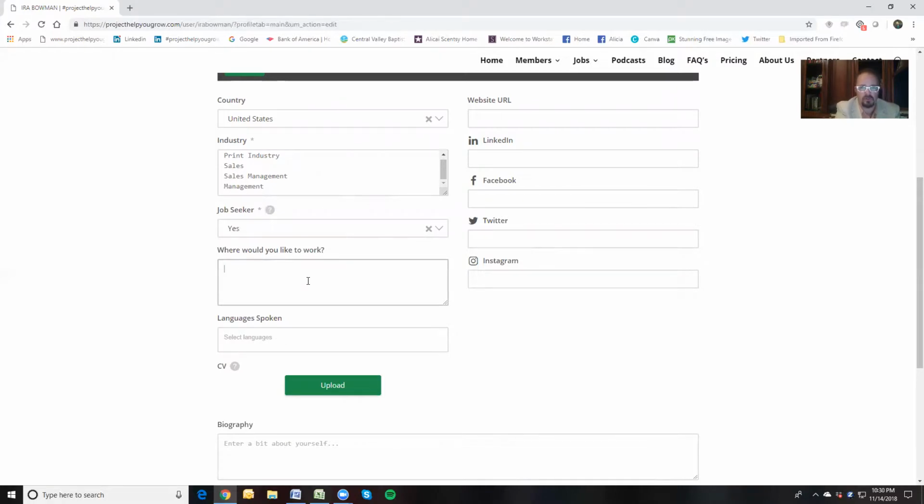Where would you like to work? I get a lot of people that are putting a city, or they're putting a state, or they're putting a country, or they might be putting a company. And they ask me, okay, what is the right answer? The right answer is actually all of them, okay? So you want to be very thorough here, right?